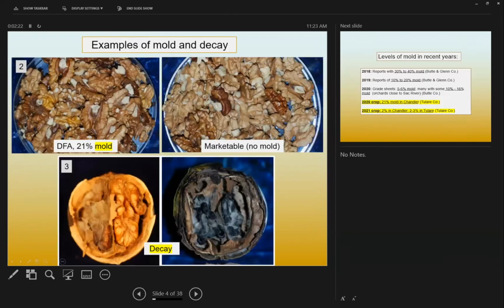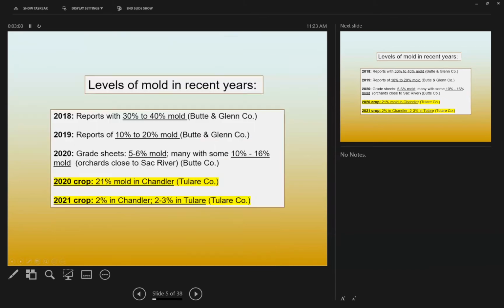Now, here is an example of a sample that has 21% mold. Of course, you cannot see mycelia, but apparently the DFA inspectors can see the mycelia. And this is a sample from Tulare County, where we went back and we did some trials. I'll show you results from these trials. In comparison with the marketable crop, as you can see here, it looks very good. And to the decay down here, you can see the obvious decomposition of the kernel. And of course, this is very extreme.